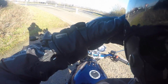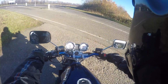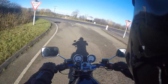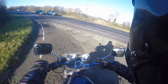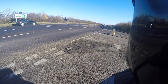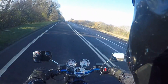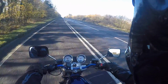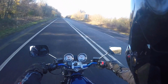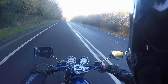Right. There comes the visor. And here we jolly well go. This is the A17 between Sleaford and Newark. Going to have a quick ride over to see my mum. Roads are wet. There was a frost this morning, but it's pretty much clear now. You might find that as we get cutting across towards the villages, things are a bit slippery, but the main road seems fine.